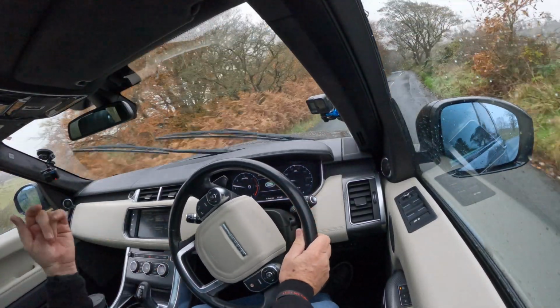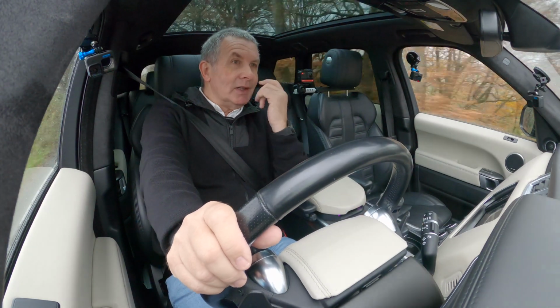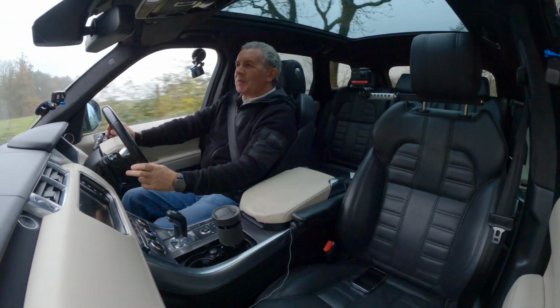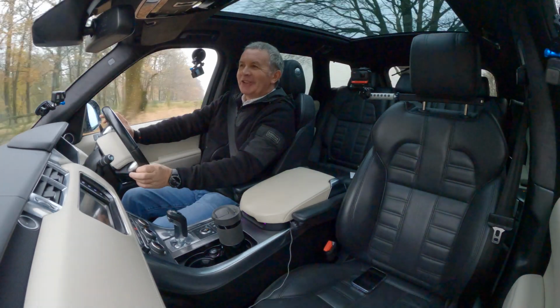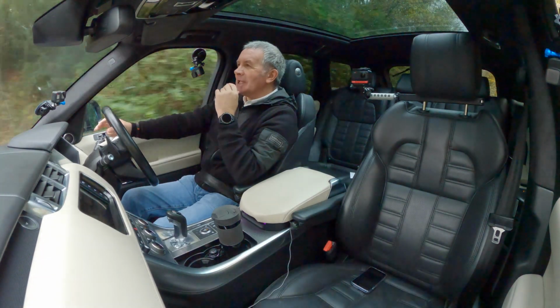I like this. This has got Scorpion Verdes all round, and I love those tyres. And I think it comes down to, you know, it's not like they've held me on a road where no other Range Rover tyre would. I just like the sound of them. I like the name, but this has got new ones on, so that's even better.